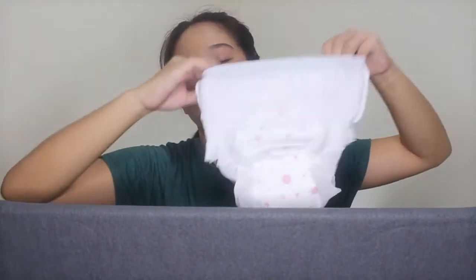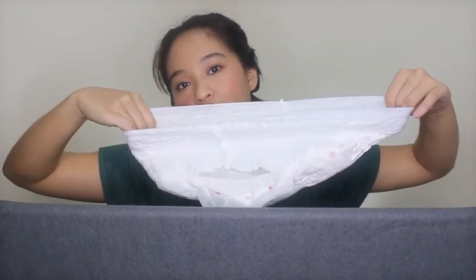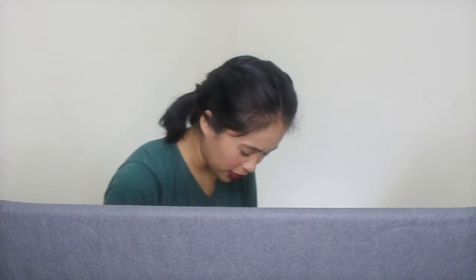So people with the same size as I am, don't fret, because it's also stretchable, just like yung sa waist area. Yung waist talaga, guys, very stretchable. It looks small, but guys, it's like spandex. Let's try it out. Come on, come on. Okay, this is good. Wait, wait.